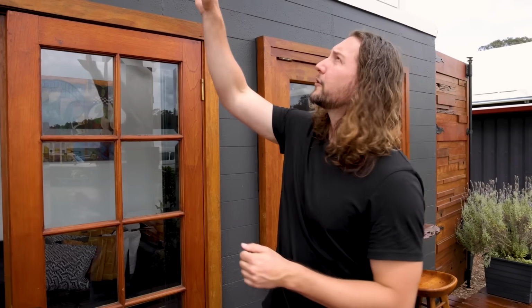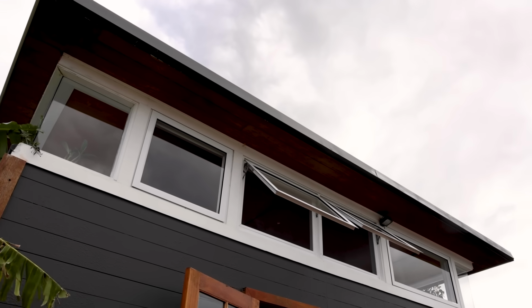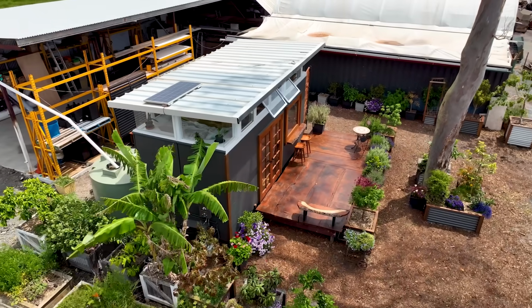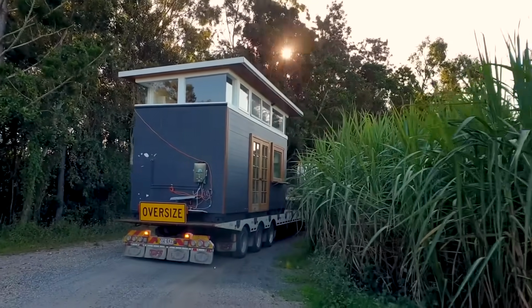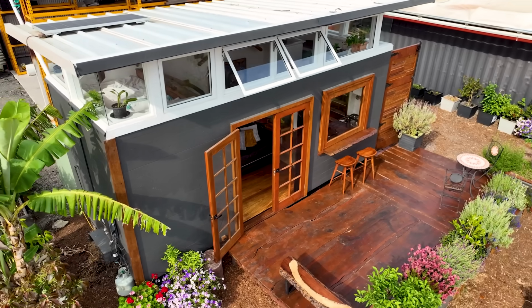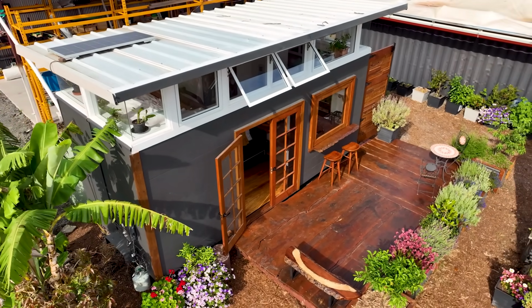I love what you've done with the eaves here as well, because it really helps to, again, step it away from that box-like container look and make it more house-like. That's right. And coming from a building background, I knew the importance of having eaves. A lot of tiny houses don't because they're on trailers and they can't have them. But in this case, you can transport it with eaves because it's going on a truck and you may have an escort, but you're only transporting it once. It just stops that sun hitting the side of the windows, protects it from the weather right up the top there, which I think is really important.